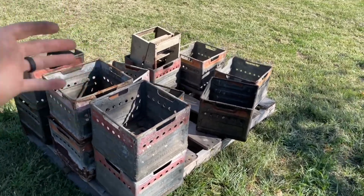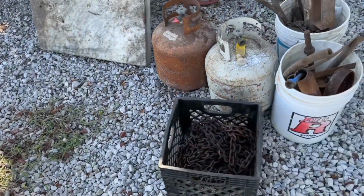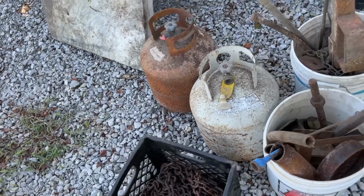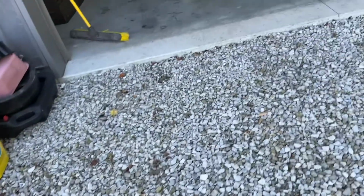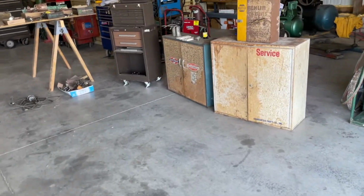All these milk crates were also filled with stuff. There was some good stuff in there, some bad stuff. More scrap. I'm gonna keep the chains, but all the rest of this is scrap. Then walking in the shop, I'm excited about a lot of this stuff. I found some really, really cool stuff.